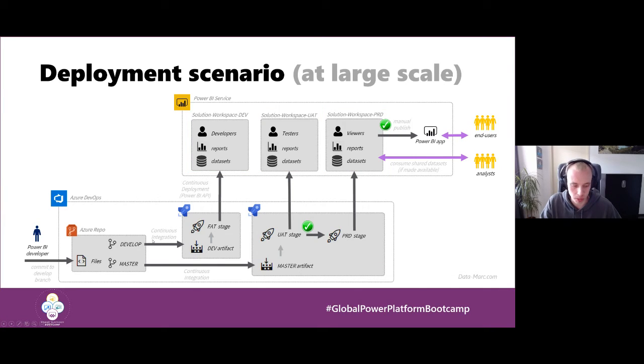If you have these different workspaces with continuous integration, your newly created Power BI files and all the changes you've done will automatically flow into this development workspace, which is only accessible for the developers. So you can have your colleagues checking if the work you've done is correct, if it's following the standards, all that.